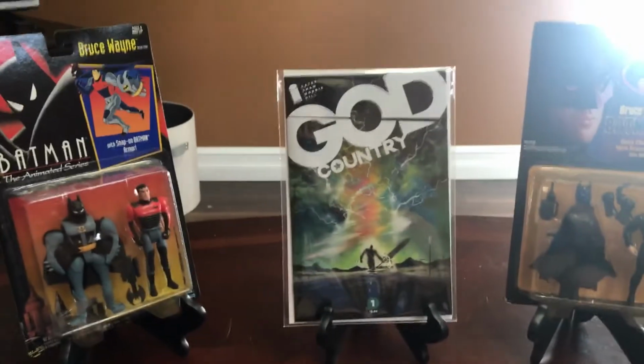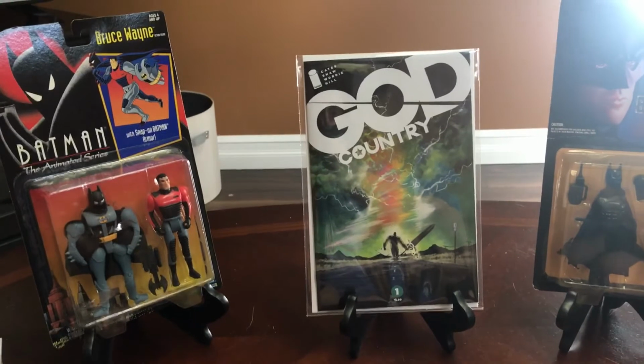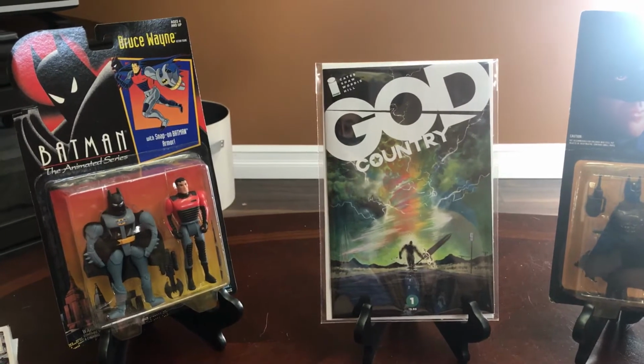I prefer to have the first printing. I'm a bit of a weirdo and a snob with my collecting too. I also don't care for trade paperbacks. I'd much rather have the first print, first copy.